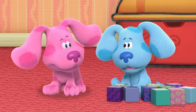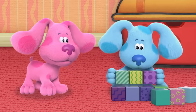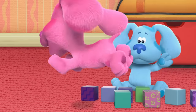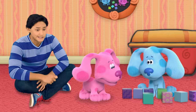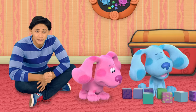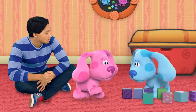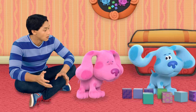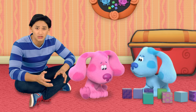Blue is telling Magenta how she feels. That's good. Oh. Now I'm getting nervous. What do you think Blue should do now? Blue is telling Magenta no. Oh. Now I think Magenta is feeling sad, too.